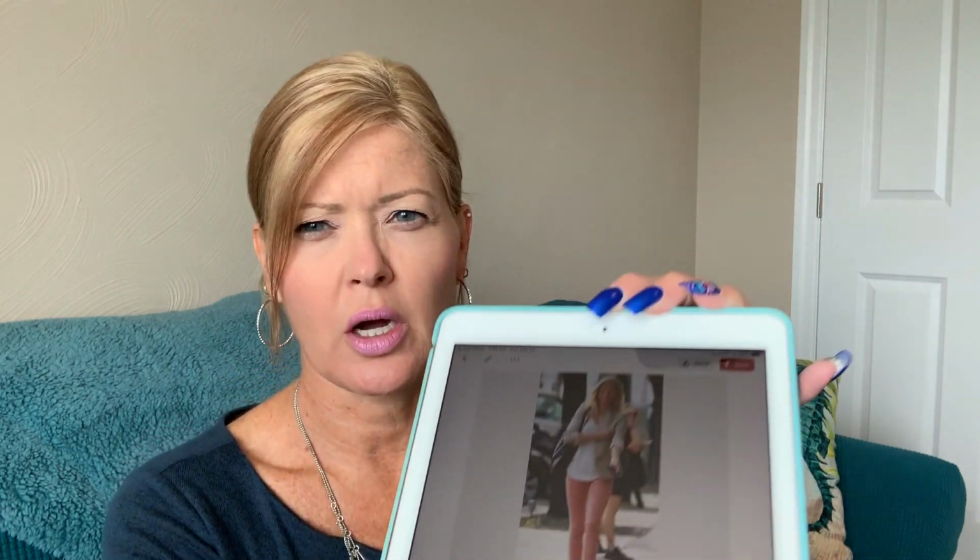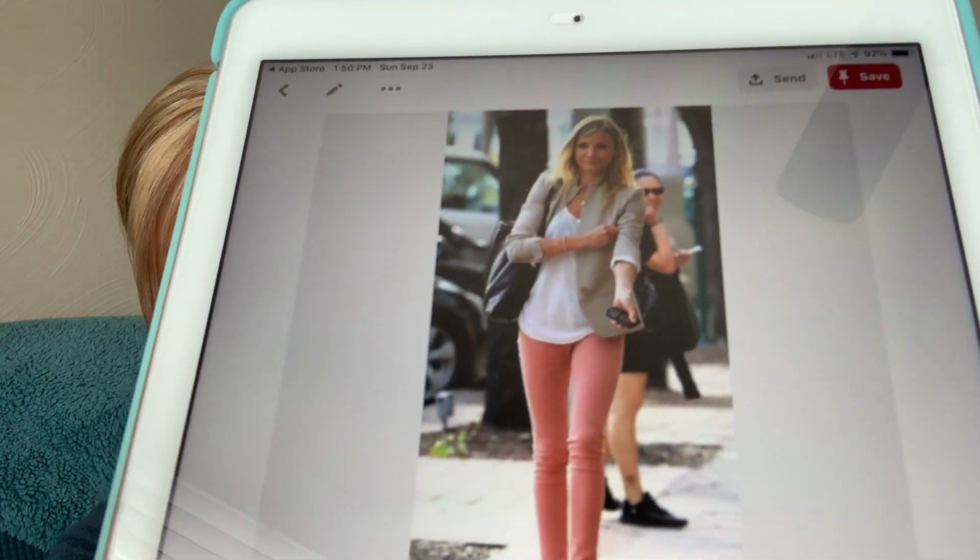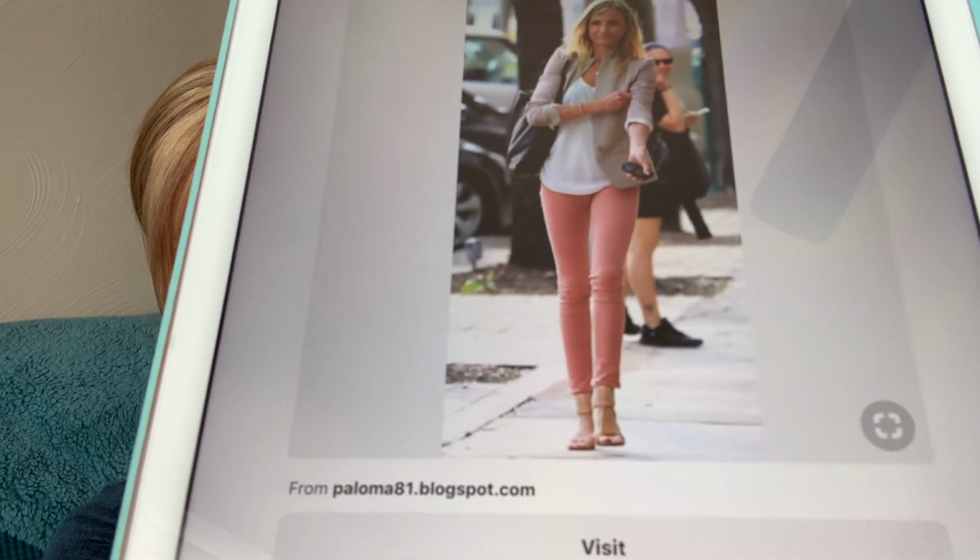Let me first show you my Cameron Diaz pin so you guys can see what I was talking about and what my stylist was talking about. Can you guys see that? So she had a colorless jacket on, the white tank, the sandals, and the pants, just like the ones Jess sent me. Now Cameron's much taller than me, so her pants fit almost like ankle pants. And I thought that was a super cute outfit. So that was my pin, just so you guys could see it.